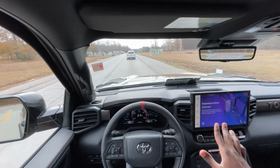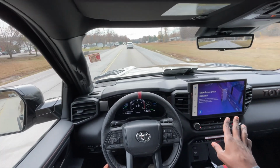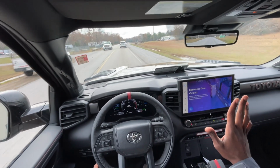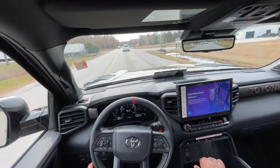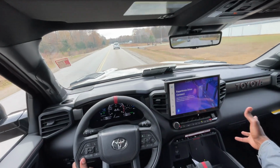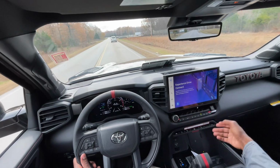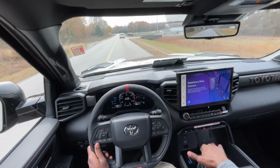Now from the cabin, the 14-inch screen feels huge, but it's really not that big compared to the rest of the truck. It's a nice size screen, kind of like Tesla size, but where your dash is so big, you can see it's not really taking up anything. You still have buttons for the AC controls, volume knob, heated cooled seats, and then your space down here with your wireless charging pad, the shifter and whatnot.